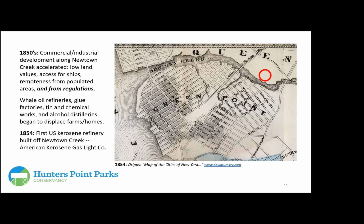The 1850s saw commercial and industrial development along Newtown Creek accelerate for a number of reasons. The cost of the land was very low. Ships were able to sail upstream. It was remote from populated areas, but probably most important, it was remote from the regulations that were in force in Manhattan. Regulations, it was pretty much a free-for-all in Queens and in Brooklyn. And there were whale oil refineries, glue factories, tin and chemical works, alcohol distilleries.